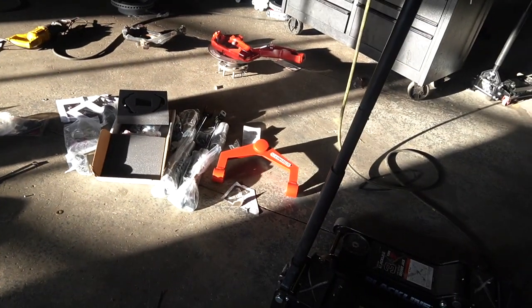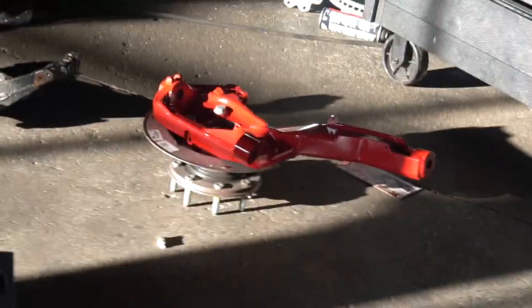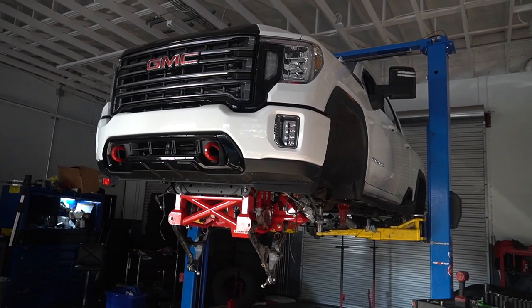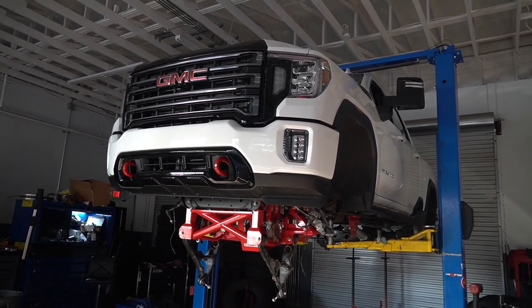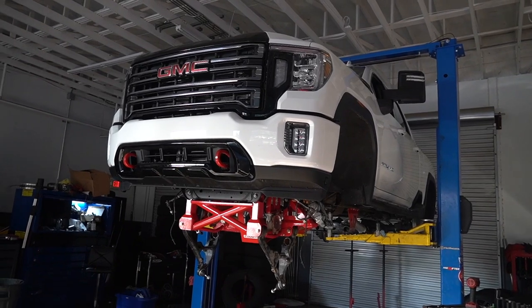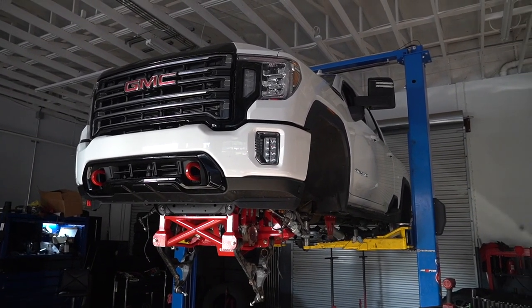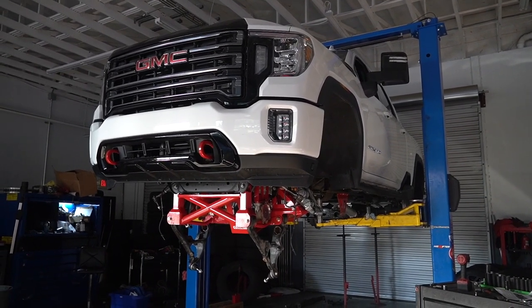We've got your red Cognito upper control arms, spindles, and you got U-bolts, blocks, everything in the back. And then we've got a set of all black 26 by 16 JTX Lotus with 40 inch Toyos. So this truck is gonna be a monster. 12 inch Cognito, this is gonna be huge.